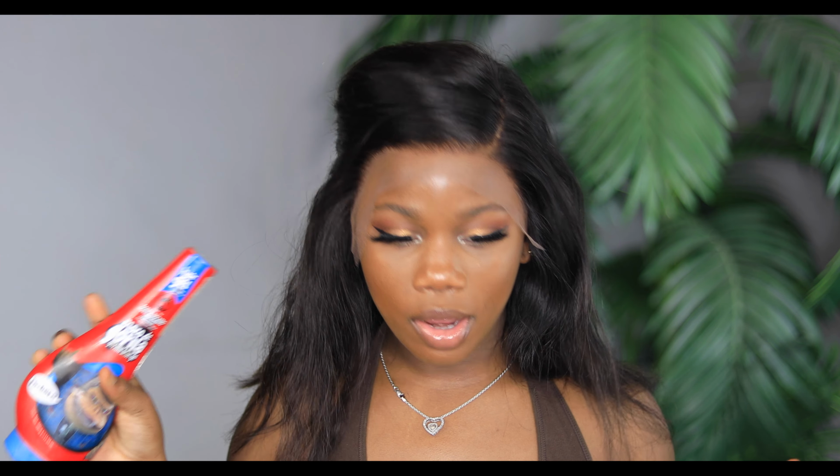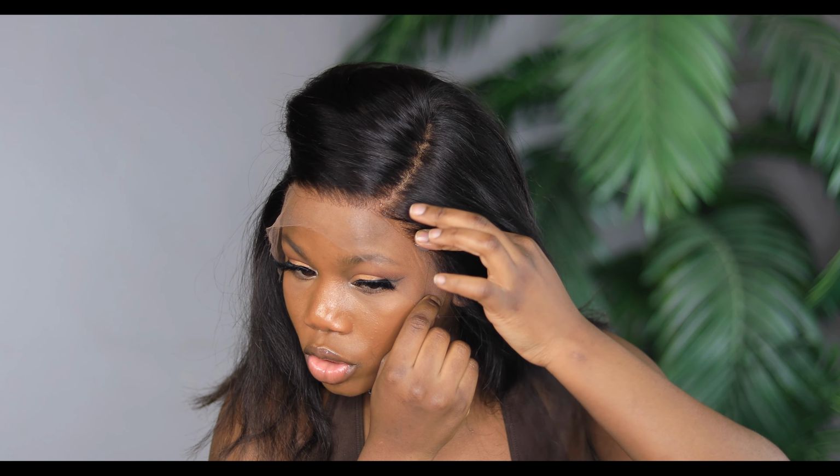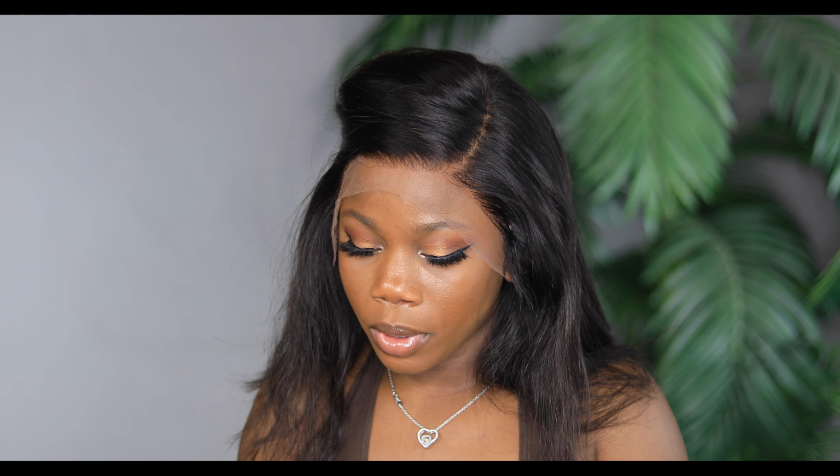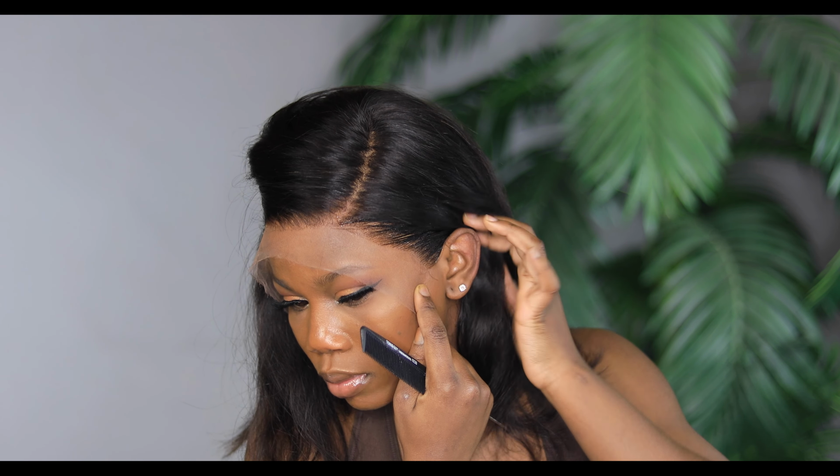Now I'm gonna use my Gorilla Snap, the one that I always use in every video. I'm gonna put it on my edges. And watch how it just melts into my skin. Also, remember you guys, I did not tint this lace and I did not pluck it or bleach the knots at all. I just co-washed this wig and I'm putting it on. You guys can't even see the lace already. I'm gonna show you guys when I cut it because it is very impressive.